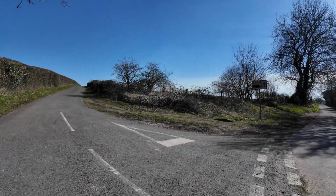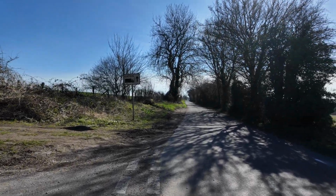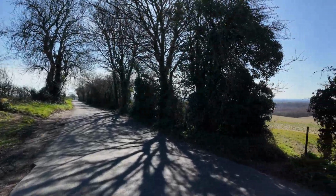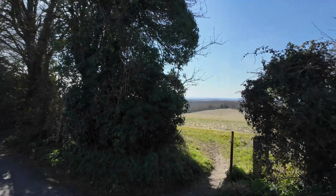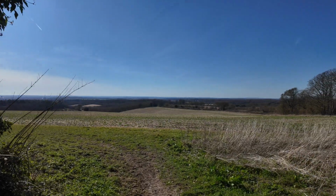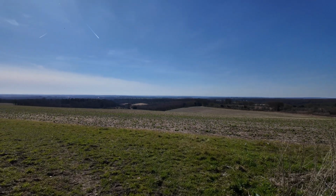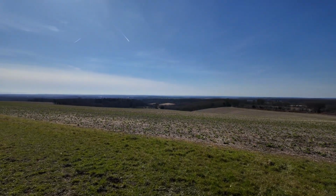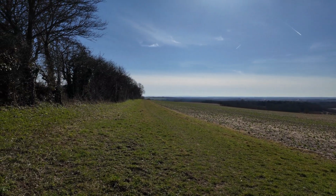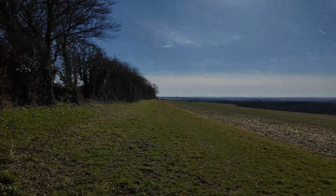When you get to the next junction, which is just on from the last one we stopped at, just across the road is the track that's going to take us right back to the car. Here we go, down here. Lovely, look at that view. So this track, dead straight, downhill, straight to the car. Let's go.